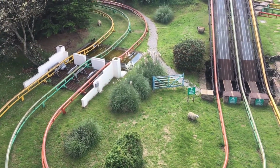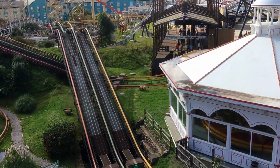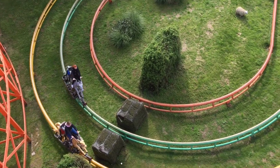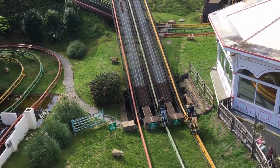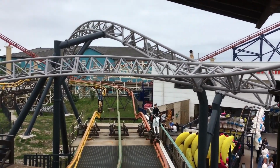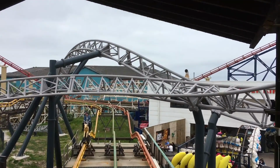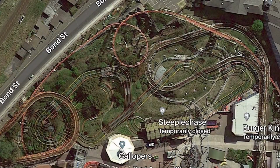Steeplechase is another one of those rides that's good just because it's unique. Riding on a horse, racing against your friends is great fun, and it definitely gives you bragging rights that you've been on the only ride of its kind. It's been around for a long time now, but the ride is starting to dwindle in popularity with both the general public and coaster fans, and it takes up quite a lot of room in a very small and landlocked park, so it probably won't be around for much longer.